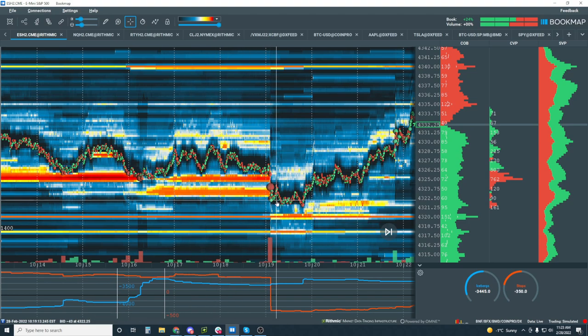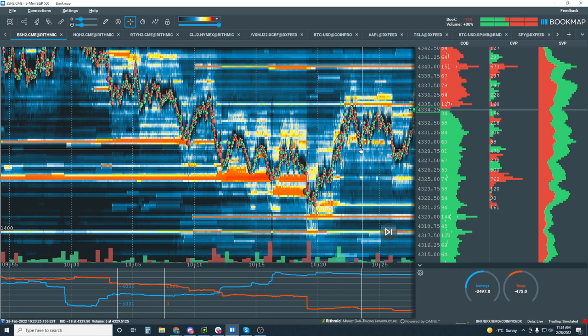Now we got the stop run. The majority of the volume is down here and here. Look at my crosshairs here. Look over to the right at this area. See where the buyers took control above it? Above all of that volume. Okay, so there we go.